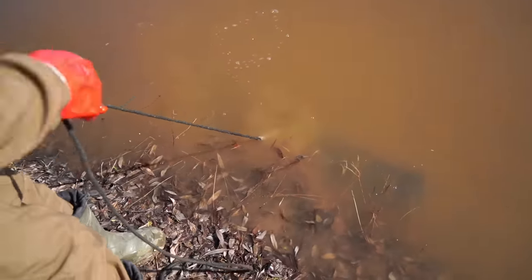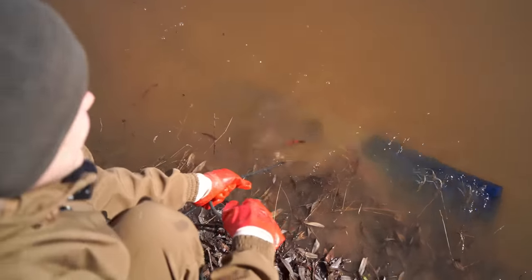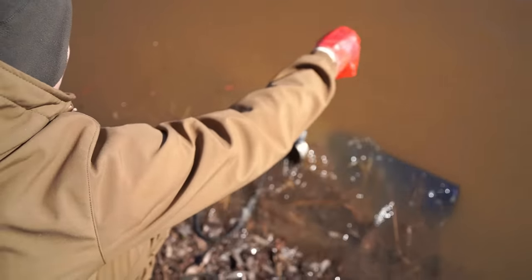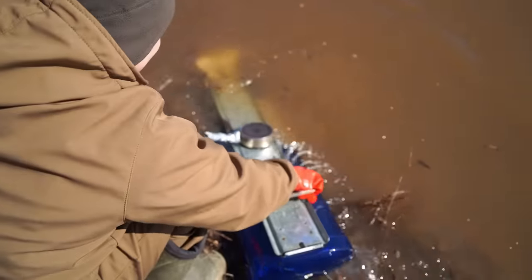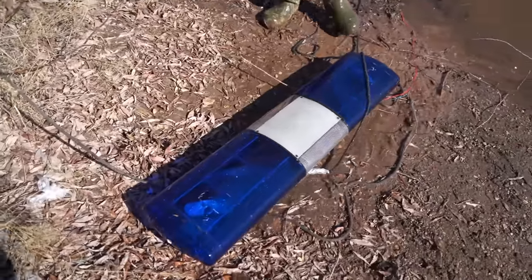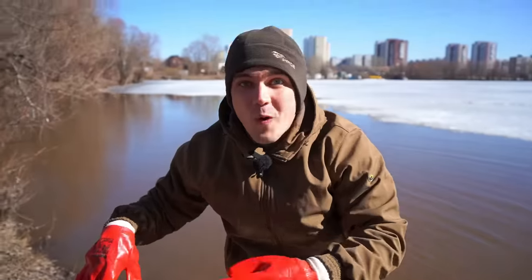Yeah, that's a police siren. I'm 100% sure that this is a real police siren. Come on, come here. Oh my gosh, this is so big. Come on, yeah, now it's mine. Oh my gosh, look at that thing. This is a real police siren. Oh my gosh, do you know what that means?